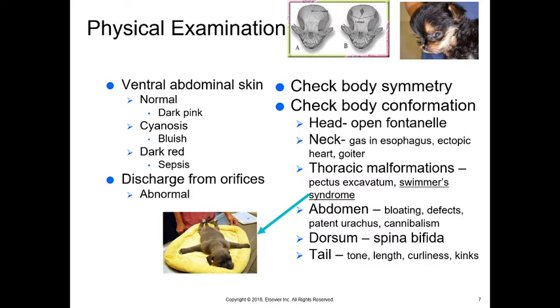Look on the dorsum for spina bifida. Spina bifida is when the spinal cord develops outside of the spinal column. And look at the tail. There should be good tone, should have a decent length, or the appropriate length for the breed. Look for any curliness or kinks. Severe kinking in the tail can be a defect that causes some problems later on.